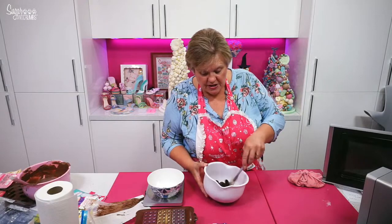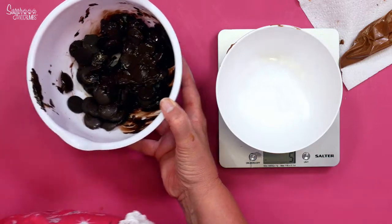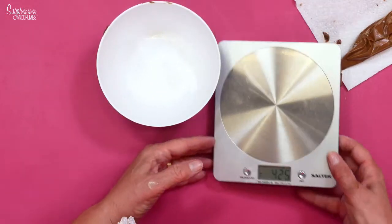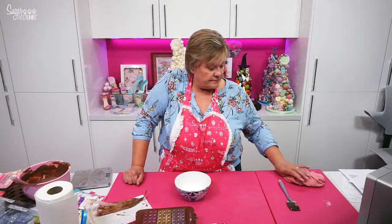So you can tell that we started to melt there, but it's still not enough. It's still quite lumpy, so we'll do another 30 seconds in there. And I'm not going to weigh any more mint out. I am only going to use 5 grams of mint, because it really is a lovely, strong flavour, this one. Can you imagine making those gorgeous mint thins at Christmas?